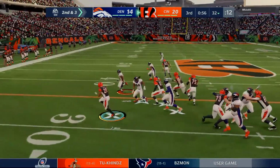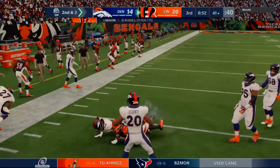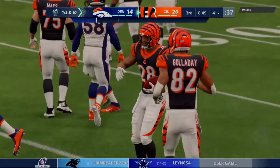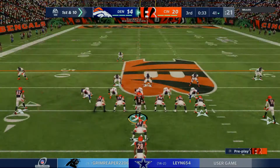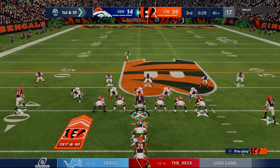They'll stay on the ground, Mixon again. That one, a first down pickup of 8. So many teams want to throw the ball in this situation nowadays, but I love watching a team that has enough confidence to go ahead and run the football. In that situation, that's almost a tendency breaker.